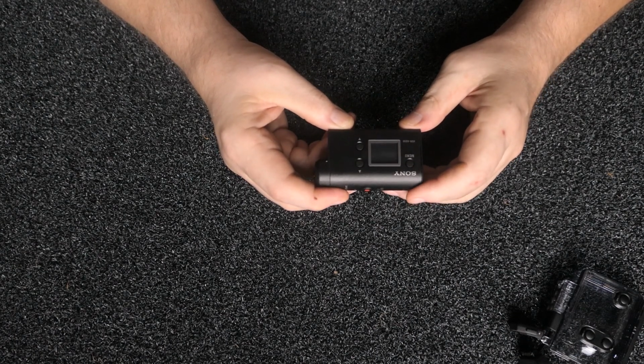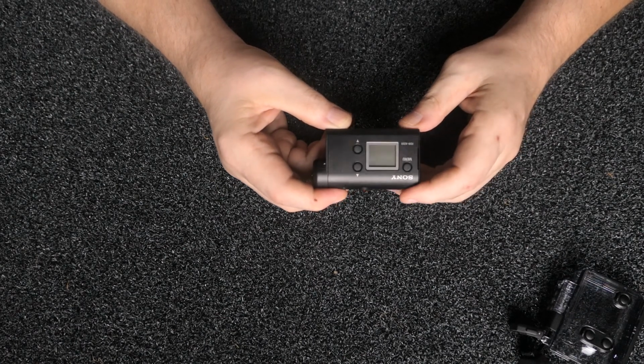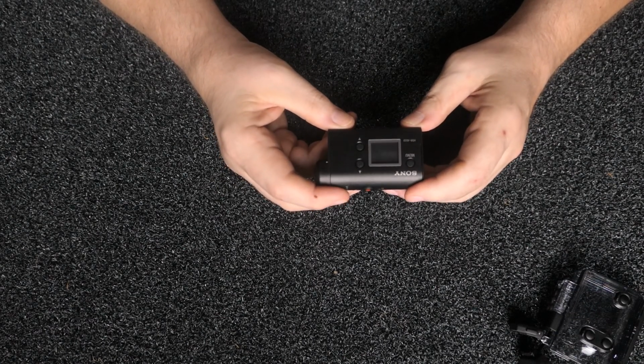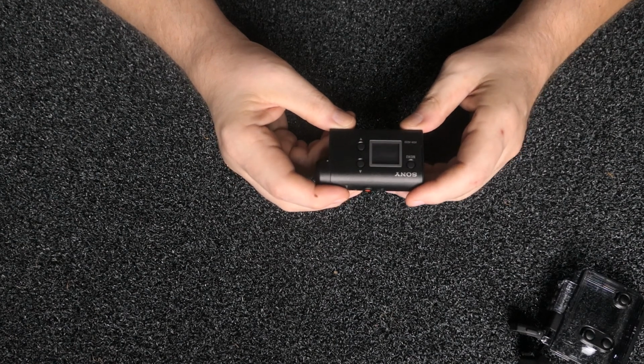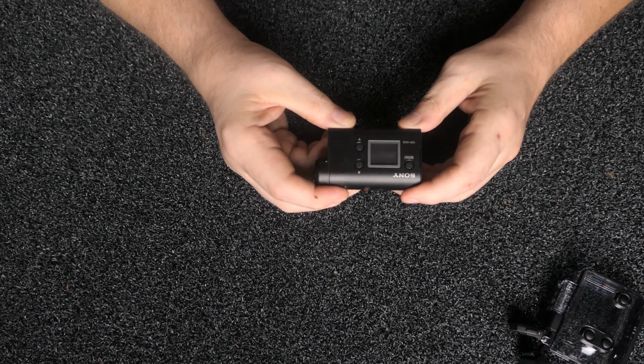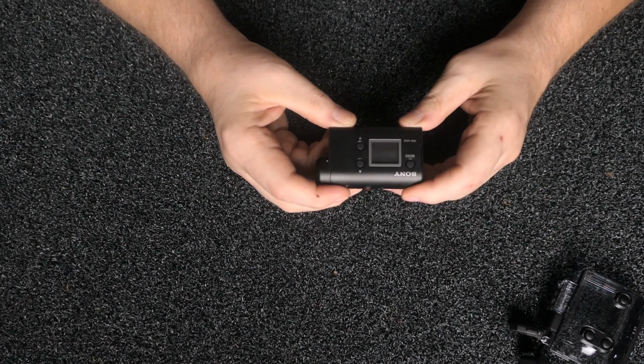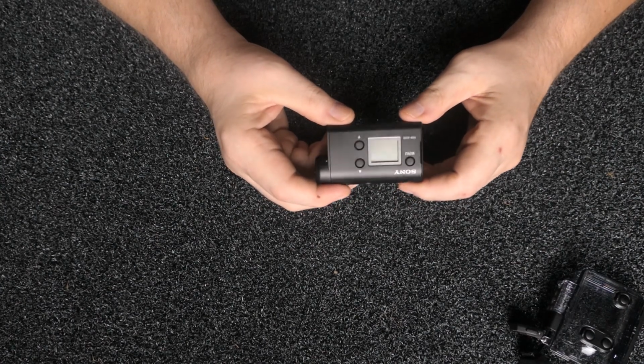I would also point you to the channel The Everyday Dad, who has done multiple reviews of, again, the big brother of this one, the HDR-AS50 and 3000, and he compares them side by side to a couple of different GoPro models. I don't want to speak for him, but he was very impressed with this camera as well.